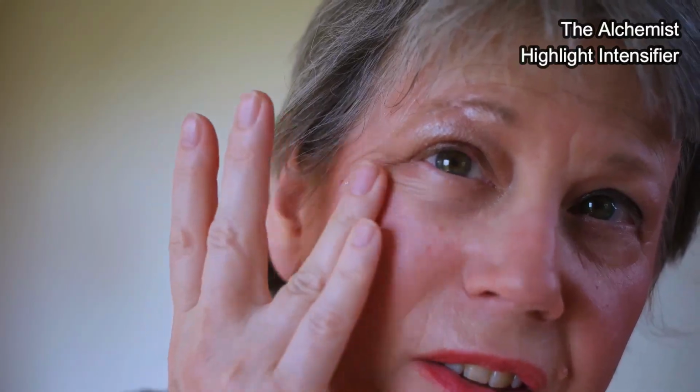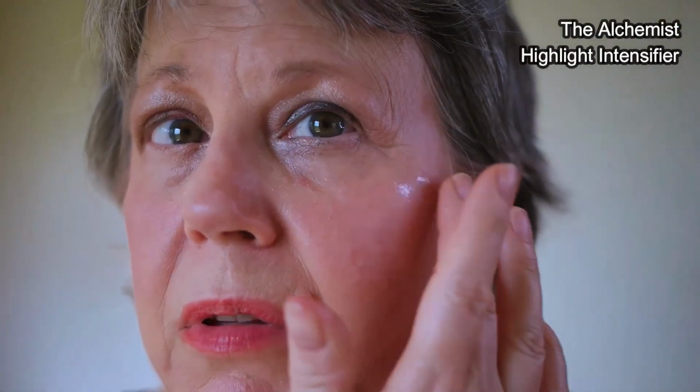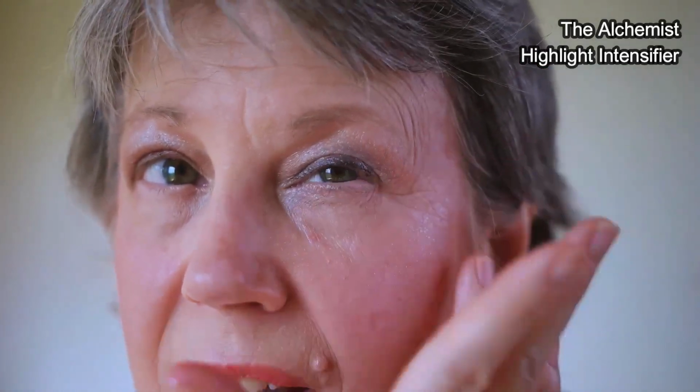So I think that I could try putting a little bit of this on my cheek just to see what it looks like. But see, this is much more sparkly. So I think I would probably just wear this kind of highlight if I were going to a special party.